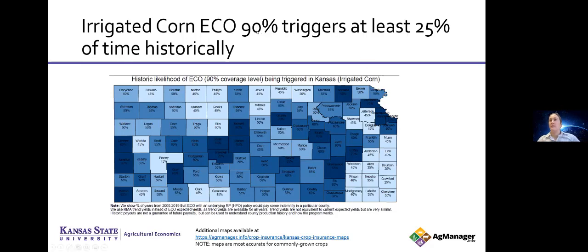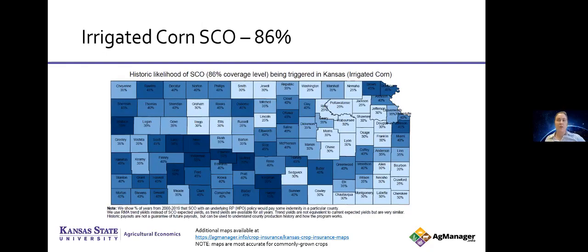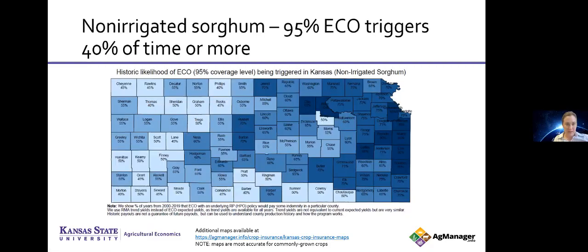So irrigated corn ECO 90%. I think the lowest we have here is that it triggers 25% of the time, but it can go above 50% in some counties as well. Next, irrigated corn with SCO. This is pretty similar to that 90% ECO, which isn't surprising. That's not that different, but these do range from 20% of the time to 50-55% for a handful of counties. So could be fairly often in some places.